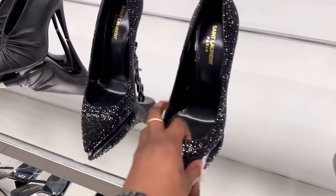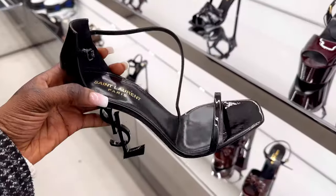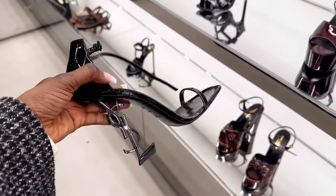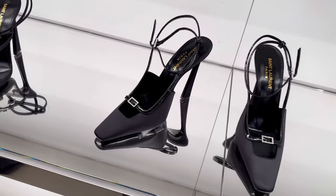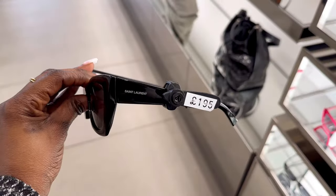So after that I move on to the shoe section. In the shoe section I started with these 815, and these are heels as well. It was cute, price wise at £605. Lovely. Also this one was cute. And then this, I think it retailed for £305. Yes. And then after that, I move on to sunglasses.